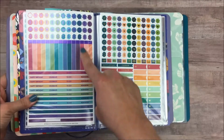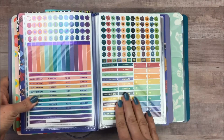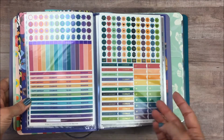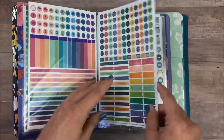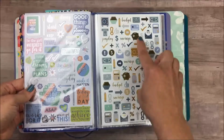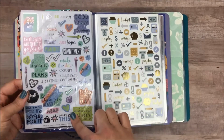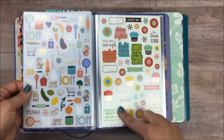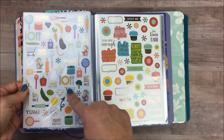So the daily planners come with sheets of stickers that look similar to this. They're just a general sheet with a bunch of basic functional things. This is the sheet that comes in the Wellness Planner. This is a budget one. This is the goal setting one, I think. Here's the gratitude journal page, and then the meal planner one.